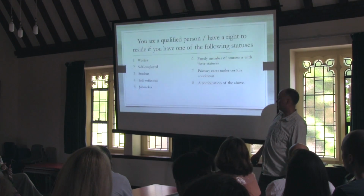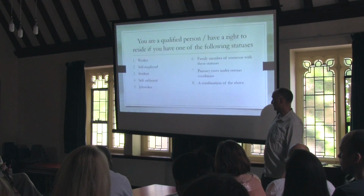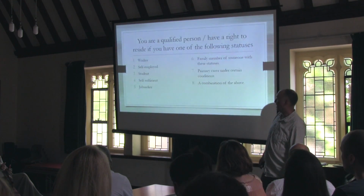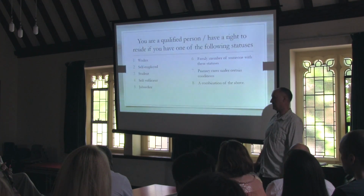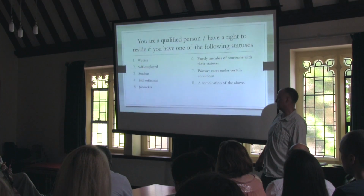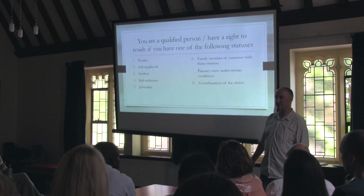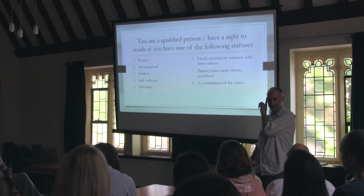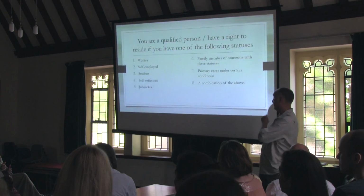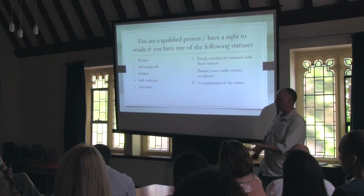You can be a family member of one of these people, a family member of a worker, or of someone who's self-employed or self-sufficient. Either as a European national yourself, you can be a family member, or you can be a non-European national whose family member is working. In some cases, if you're the primary carer of a European national, which I will look at in more detail at the end of this, then you can be a qualified person. Or you could be a combination of the above.